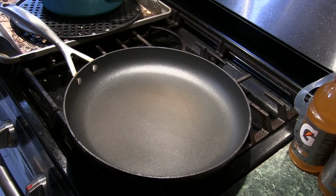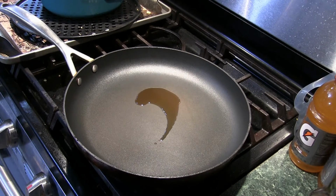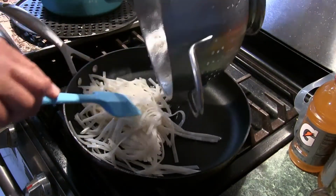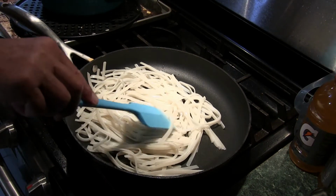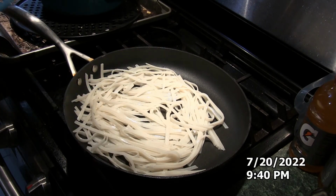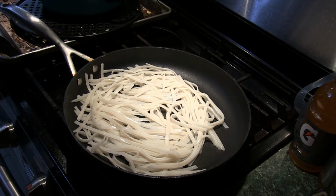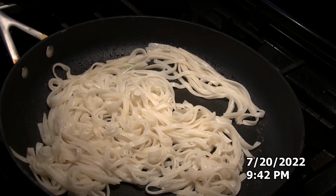Okay, a nice clean hot pan. A little sesame oil. These noodles are essentially cooked. Just going to cook them through a little bit more. Get a little color on them, and then I'll add the chicken back to that. This will just take a few minutes. Hope you're hungry. Okay, so these noodles are thoroughly cooked.